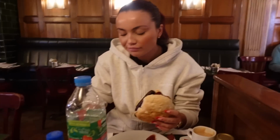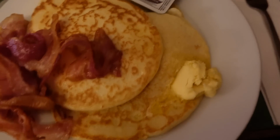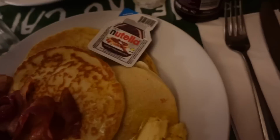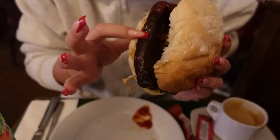We're in recording the podcast and we're getting some breakfast or lunch in Metro Cafe. I got some pancakes, honey butter and Nutella in it. Oh, look at the smell, unreal. This smells so good. And Ellie got a sausage. Well, look at it. It's cremated.